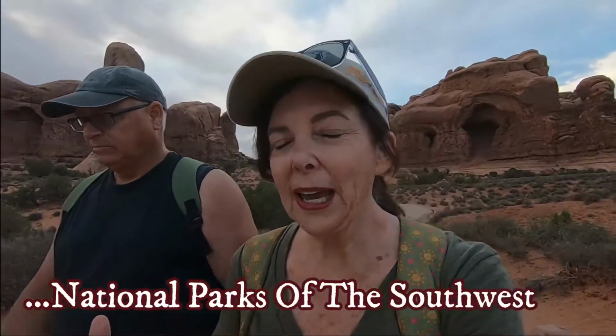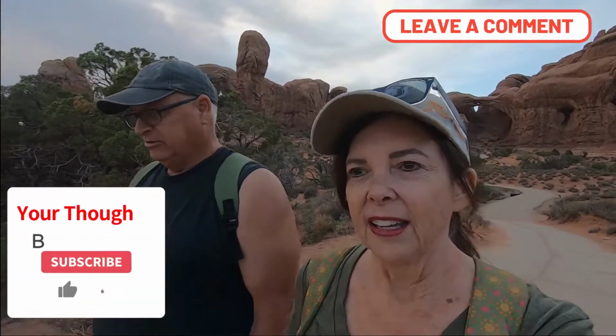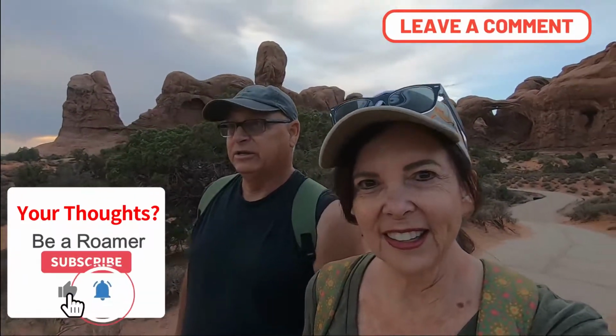As you're going into the park, you're driving like this, and it's like it's all here in one place. Every one of the other national parks, except for maybe the Grand Canyon, is here in one place. So, yeah, there's the Fiery Furnace. There's the place where there's the Fins. There's the Devil's Garden. There's the Windows area, which is where we're at now. And then there's also Delicate Arch, which we did yesterday. And we still have a lot more to do.